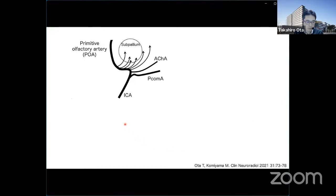This is a schematic representation of the formation of the anterior cerebral artery, recurrent artery of Heubner, and the middle cerebral artery. The terminal end of the ICA branch constitutes a primitive olfactory artery, and multiple plexiform arterial twigs appear just distal to the anterior choroidal artery and evolve into the embryological lateral straight arteries. These are the lateral straight arteries.